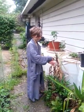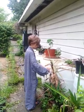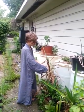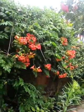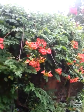All right, go outside and appreciate the beauty, especially when it's nice and cool out in the rain. Wherever you are, whatever country you are in, enjoy the clouds. And look, we have this beautiful plant right here. It'll help the hummingbirds, which I really want to encourage.